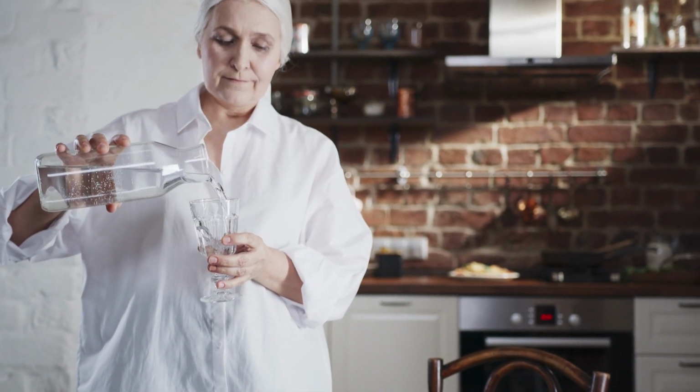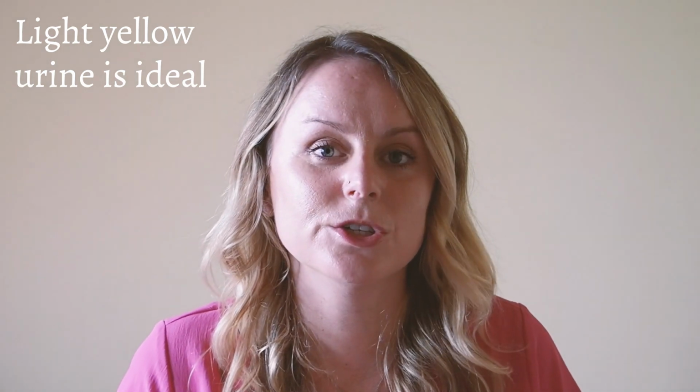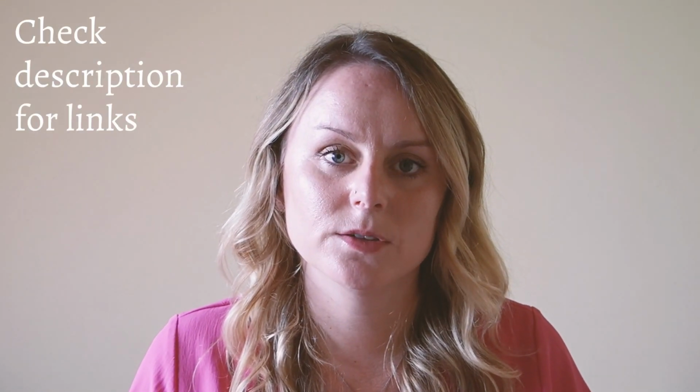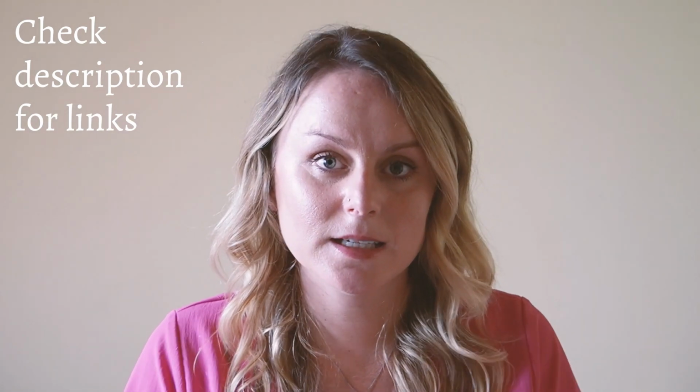Then obviously supporting hydration in your body is essential, so make sure that you are looking at your urine, and the goal is to have light yellow urine. You don't want your urine to be clear because that's a sign you're drinking too much water and you're flushing out your minerals. Ideally, you want it to be light yellow, and ideally you want to be consuming minerals in your water like sodium and potassium. I'll include some blends that I personally recommend people add to their water to help actually get the water into their cells and provide them hydration.